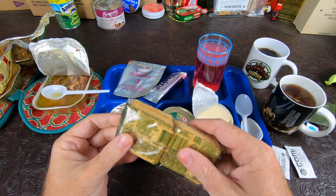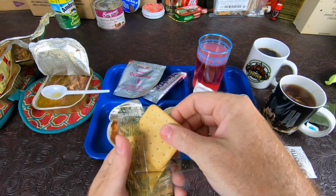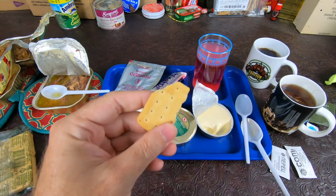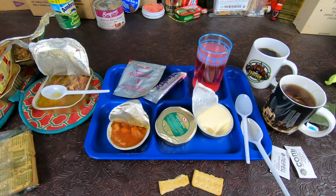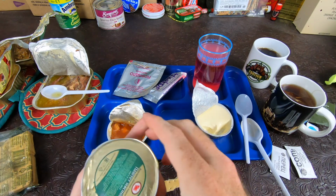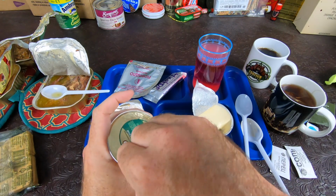Let's get a cracker out. And the crackers, I don't know. I didn't have high hopes for this meal. So far, it's been pretty damn good. The crackers, are they good? Seemed like it. Smell good? They're a little bit stale, but as you would expect. Oh, that's no good.